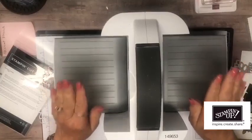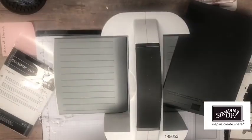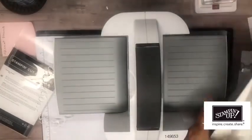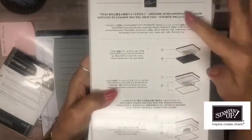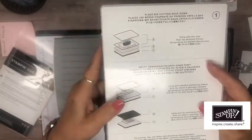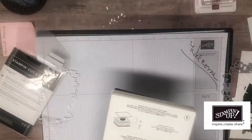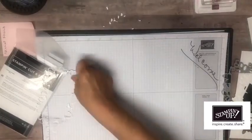So if you have the Stampin' Cut and Emboss, it does come with all of these plates that are needed. The 4, 2 3s, a 2, and a 1. Those are the basic parts to cut the dies and emboss with the folders. And here is all the information. I'll turn it around so maybe it's not upside down, at least it's not upside down for me, that tells you exactly what you need to do. So these do come with the machine. So to answer your question, yes, it all depends on the sandwiching. And by the way, welcome. Thank you for joining in today.